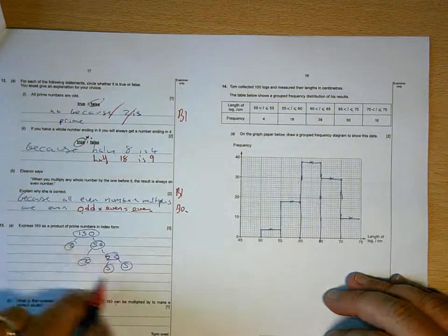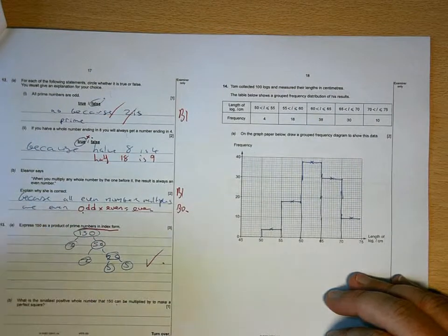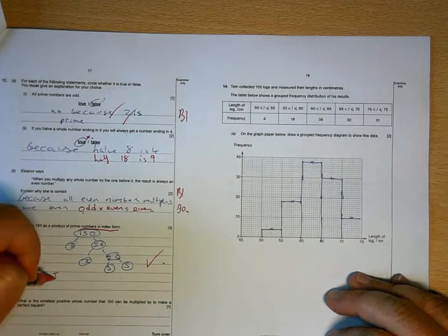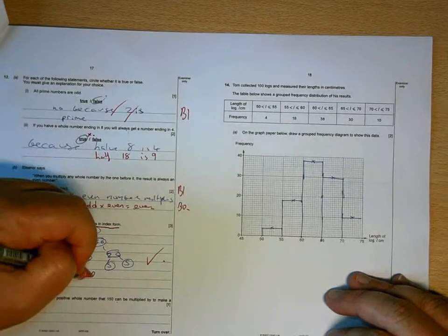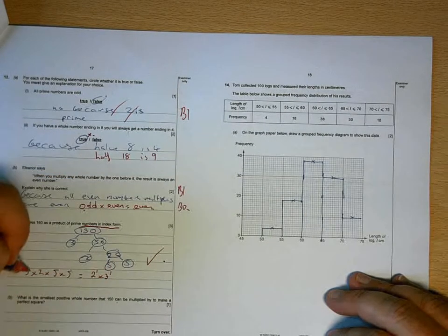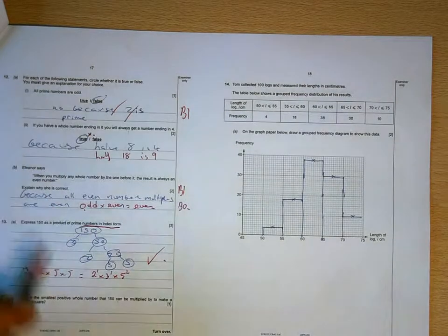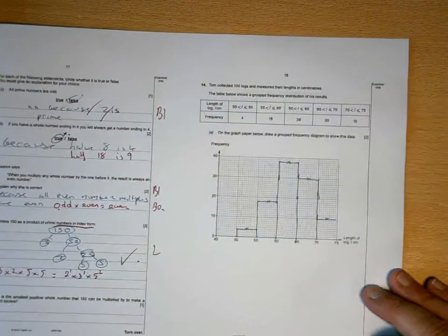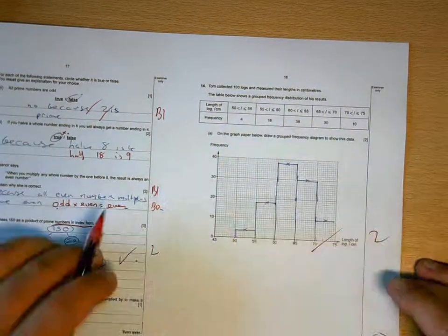This one is correct, but you haven't done the work that you need to. You need to write that then as 3 times 2 times 5 times 5, which equals 2 to the power of 1, because you've got one of them, times 3 to the power of 1, times 5 to the power of 2, because you've got 2 of them. That's what you need to get your answer. So you're only going to get 2 out of 3 for that. That's good. 2, 4, 6.